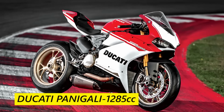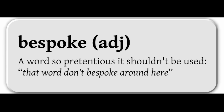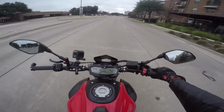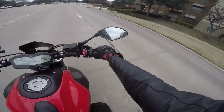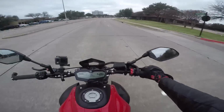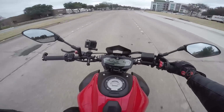Number 2, bikes with bigger displacement engines are more bespoke. Sounds fancy, huh? Well, that's because it is. Motorcycles that offer bigger displacement or more CCs are built that way for a reason. They're designed to perform a certain type of rider and meet certain needs. So you might say they're custom built for the masses while taking the needs of the individual into account.